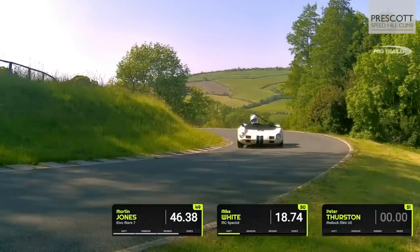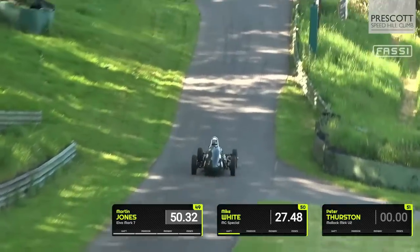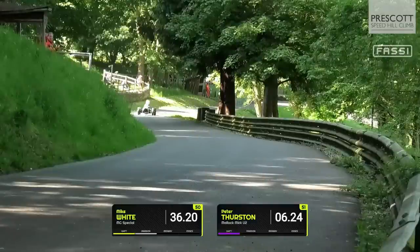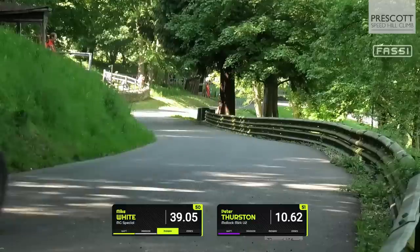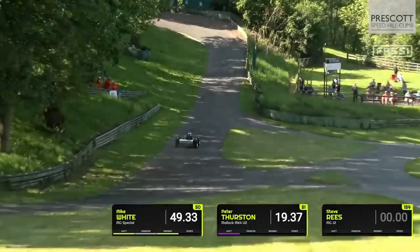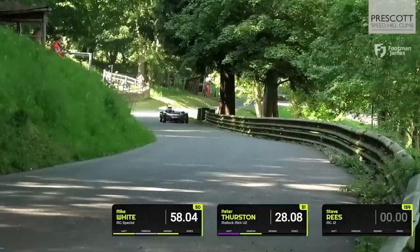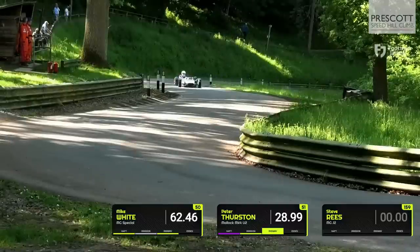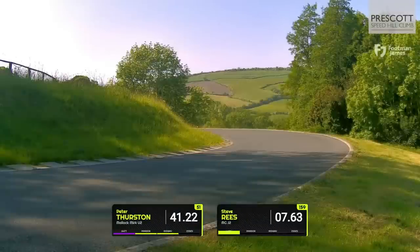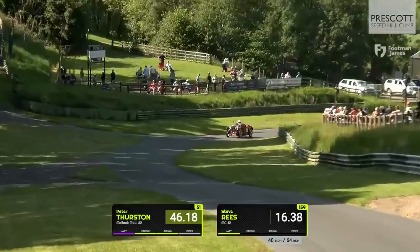And this looks like it could be quite a respectable time as well as he comes around semi over the line to do a 50.32. And then we see Mike White coming up to Pardon in the MG Special. The S's. Peter Thurston made a good start, 72 miles an hour under the bridge from Mallock. So he heads up now towards Pardon. Hairpin he goes. White still heading for the finish line, does a 64.65, as Peter Thurston really pushes on through the S's. And White for semi, and up to the line. And a 46.18 then for Peter Thurston in the Mallock.